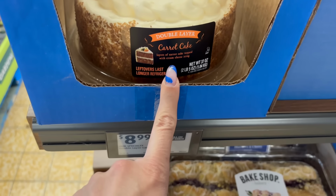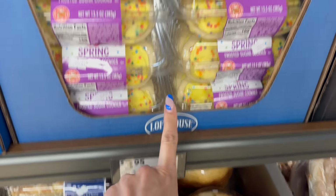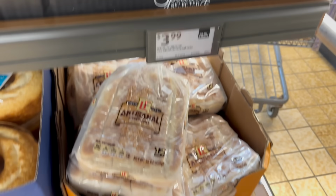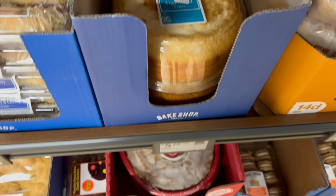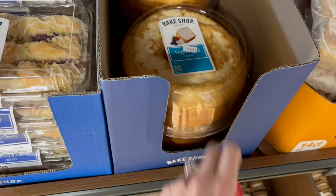The Aldi finds food up here. Carrot cake. It is a cream cheese icing. $8.99. They have the Loft House cookies in a nice spring color. We've seen this for the last few weeks. The iced carrot loaf, $3.99. They always have rolls that come out right before holidays. $2.69. Angel food cake, yum. $5.29. I wish strawberries were on sale to accompany that.